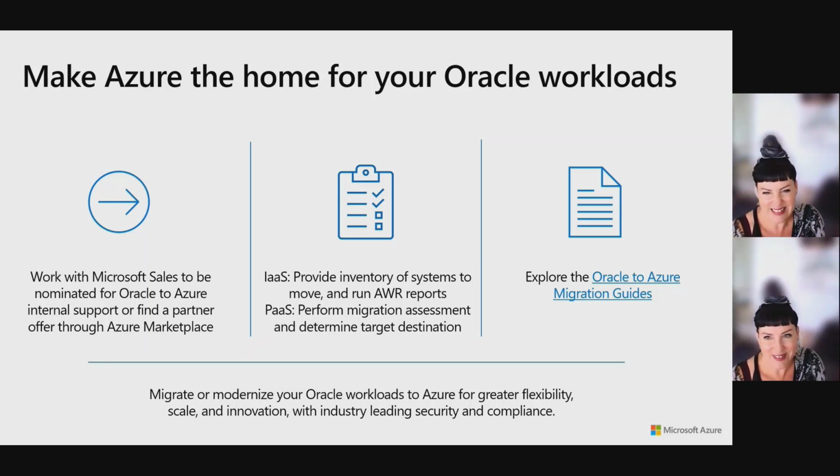We are very excited about the opportunities made available to current Oracle customers. We have an extended range of customer choices. We are at a differentiated position thanks to our partnership with Oracle, and we are excited and ready to work with folks. In order to start a conversation, you can work with Microsoft Sales to be nominated or find an offer through the Azure Marketplace.